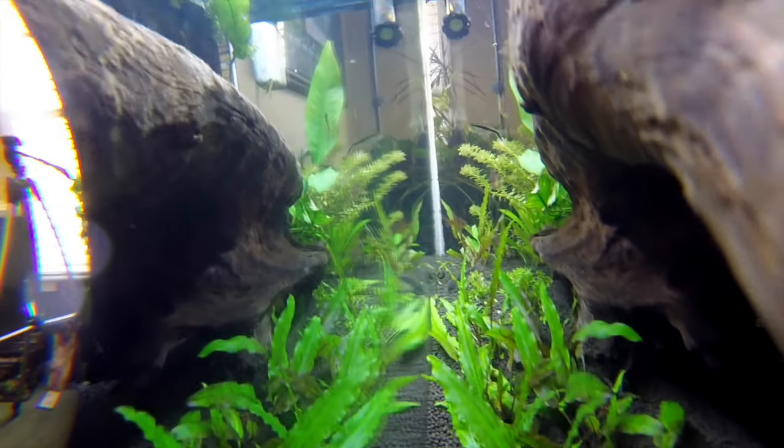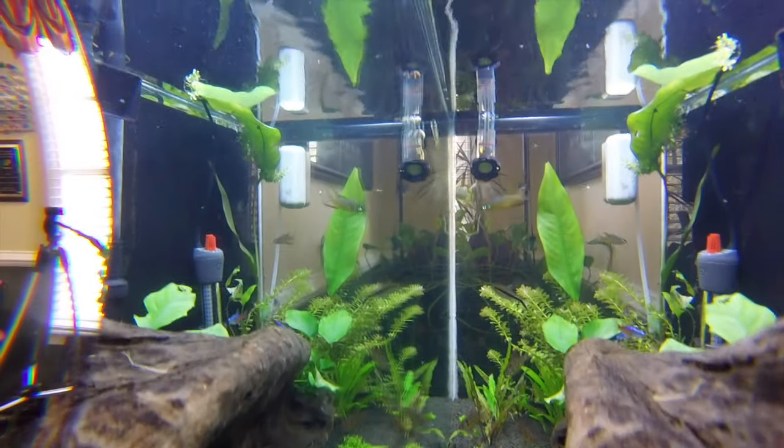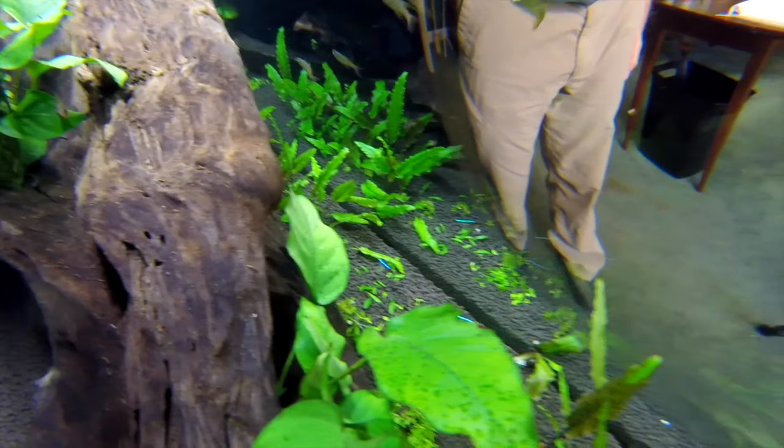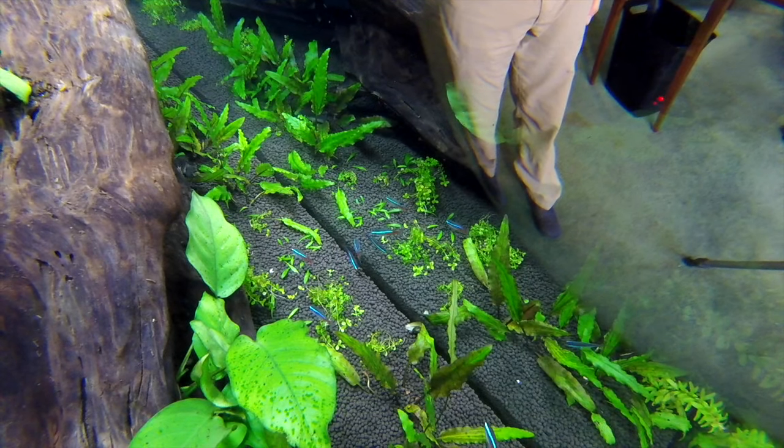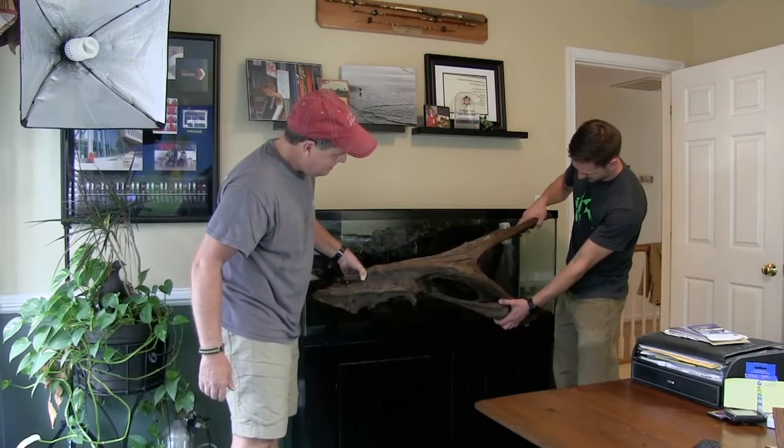I'm extremely happy with this aquarium. I did take a deep dive with my GoPro, and to show you how clear the water is in this aquarium, you could look through the 4 feet of the tank and read a newspaper on the other side, and that's sort of my measure of how clear a tank is. So this tank is doing extremely well.